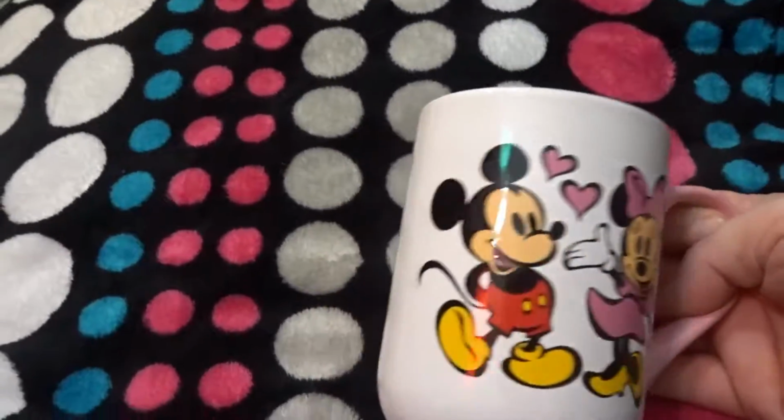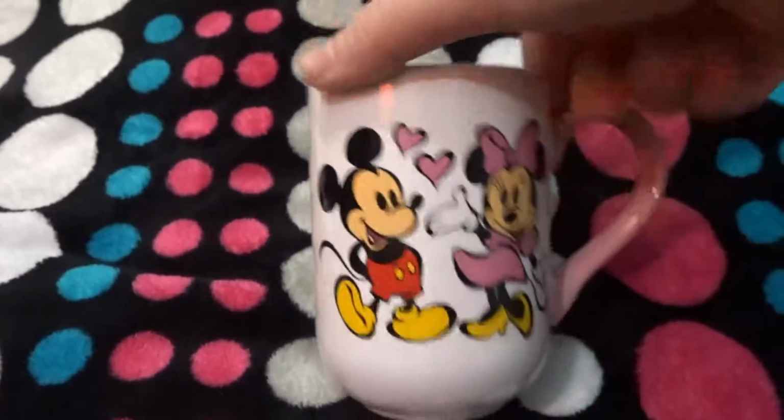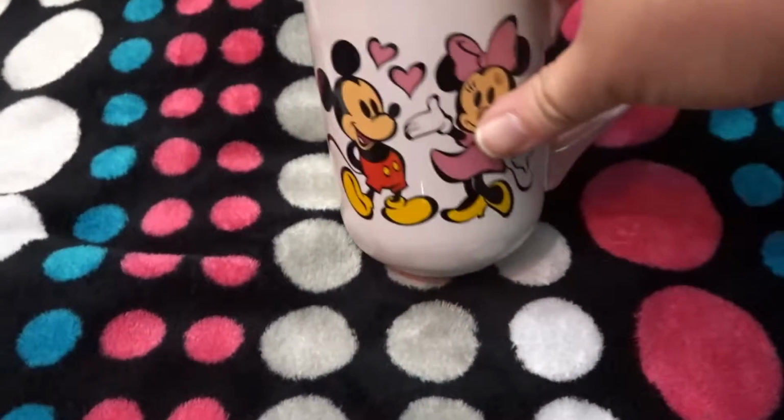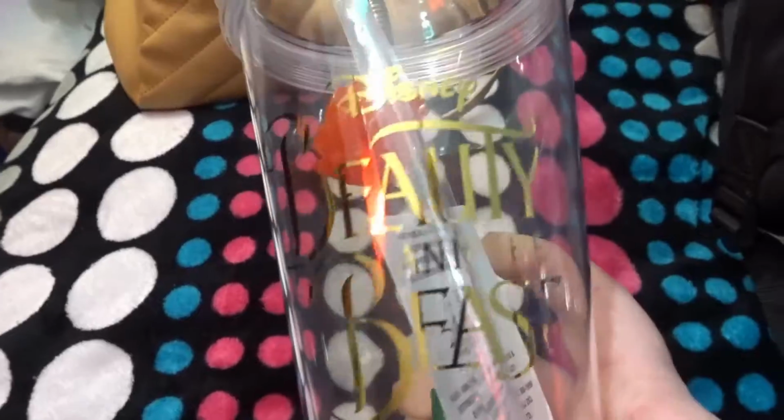All right, now here is a mug. It's got Mickey and Minnie on it. Super simple, super cute, that I got for one of my coworkers. It's also got Cinderella's castle on the back there. And if you look, it was $14, which for a mug really isn't all that bad, and it's Disney, so you know.